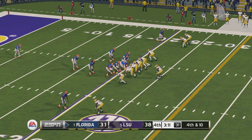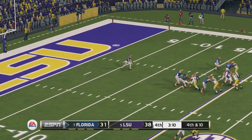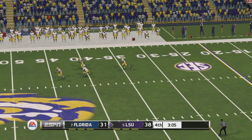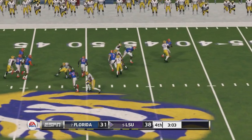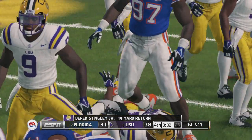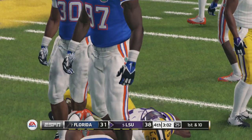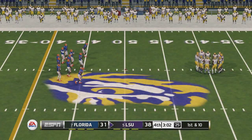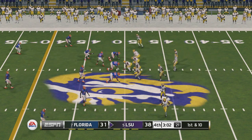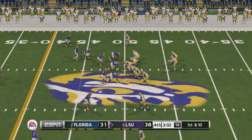Waiting for the snap. He punts it away, and it's a great kick. And down he goes at the 50-yard line. You know this is a real crucial time in the game. It could still go either way. LSU is up 7.